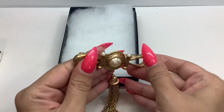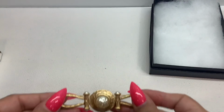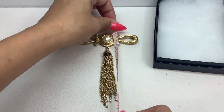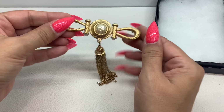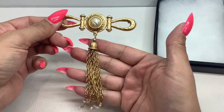So this guy is not marked, but he is massive. Check that out. So this way he is 3.5 inches by 5 inches. Really great condition. Got the little faux pearls. So this would look really great on a winter pea coat. Now the colder weather is coming in, a nice thick coat, this would look great on. So I'm going to do $10 on this guy.